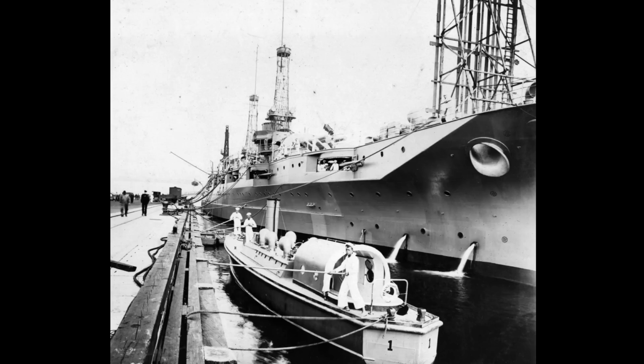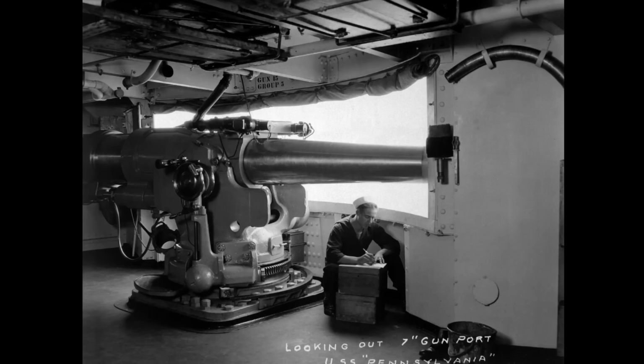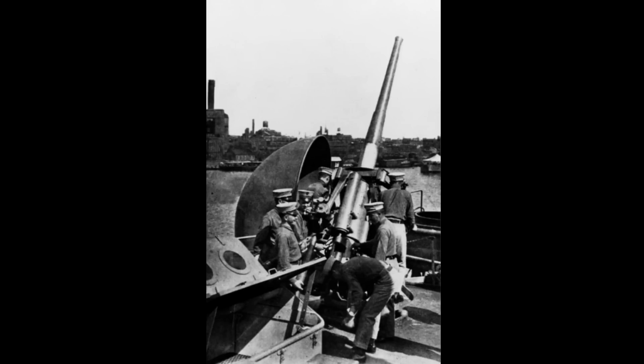Her secondary battery consisted of 22 5-inch 51 caliber guns mounted in individual casemates along the sides of her hull and main deck. They proved very vulnerable to sea spray, though, and were useless in anything other than calm seas. The ship mounted 4 3-inch 50 caliber guns for air defense, although only 2 were fitted by the time she was commissioned. The other 2 were added shortly afterward to the roof of Turret 3.